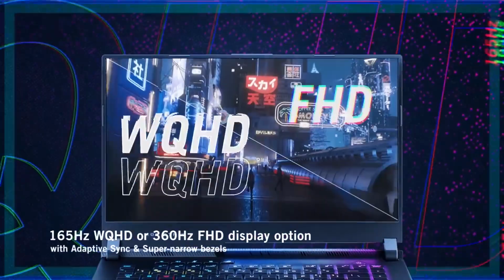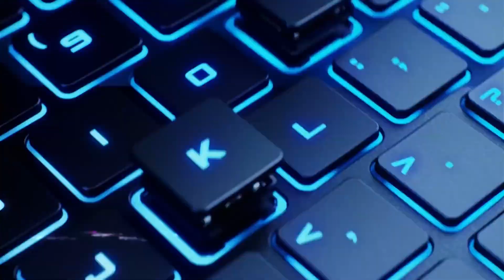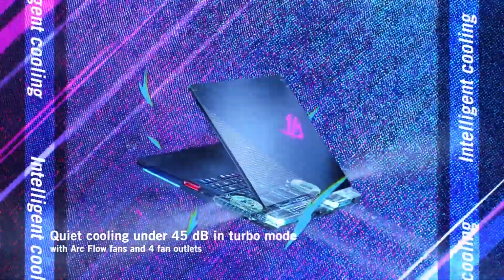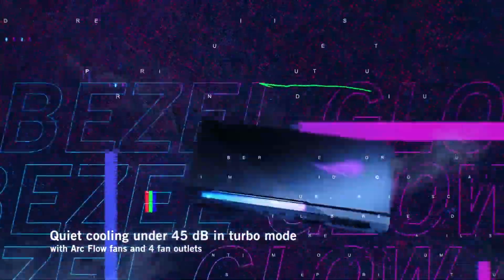On the gaming side, all of the Strix SCAR models feature very high hertz, low input lag screens, ultra-fast optical switch keyboards with per-key illumination, and an advanced cooling system designed to maintain peak performance. Although, in a huge credit to ASUS, even at full power, the fan noise is significantly lower than in previous generations. Moving on to our test model for today, this is the top of the table G733 QSA.